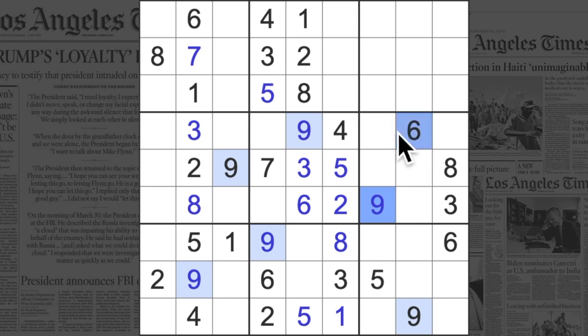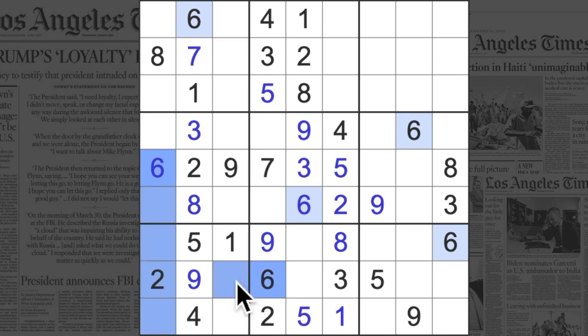Six now blocking across this row and across this row, so that's where the 6 must reside. 6 down here, 6 across here. You're a 6, my dear friend.